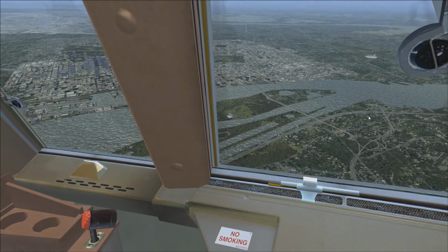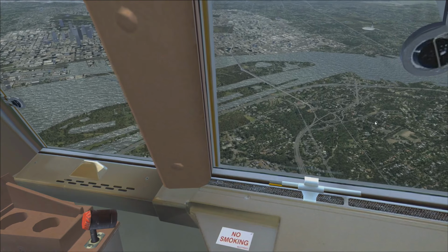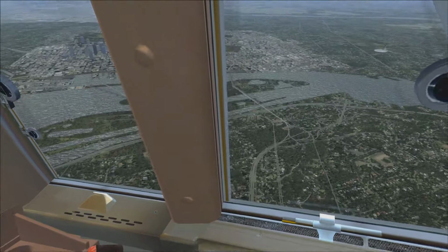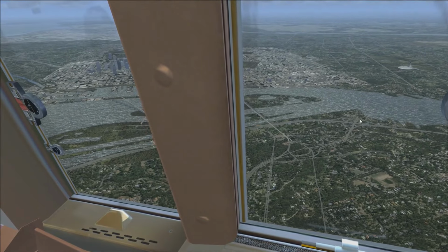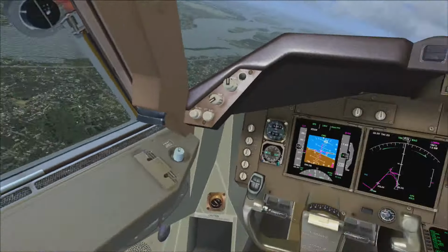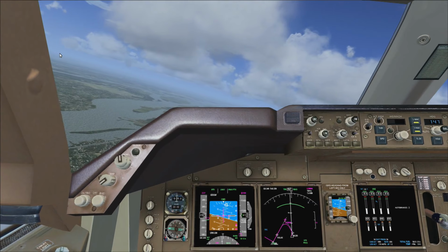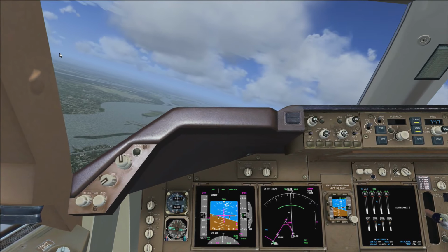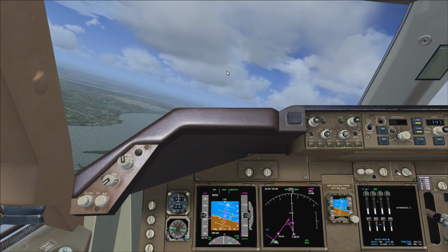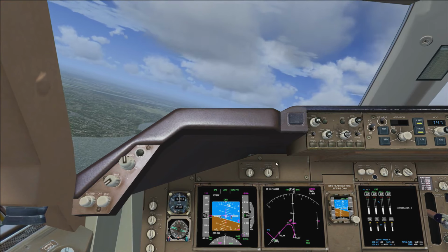That's kind of odd how it's out there on its own. You can see how much area, I guess, is included with that airport. It's a beautiful airport. That's why it kind of sucks that I can't run it that well. Because, like I say, it's freaking beautiful. We're a little bit above the glide slope.